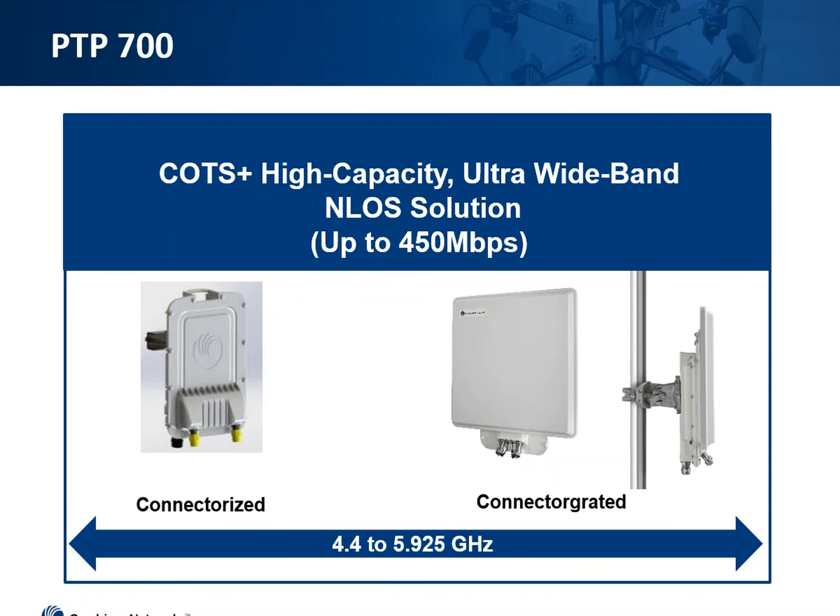The third capability is the FIPS 140-2 security validation. So the product is validated by a third party to those highest standards of security and encryption. And then the fourth difference between the 650 and the 700 is the ability to support high-capacity multi-point, and I'll talk about that here in a moment.